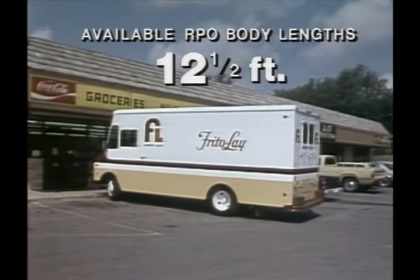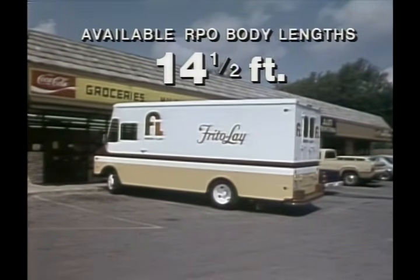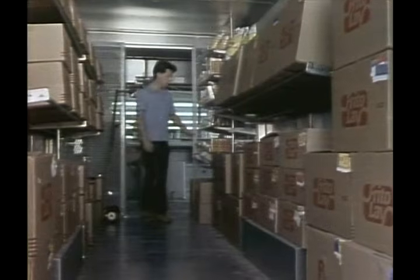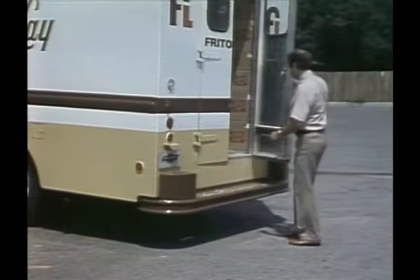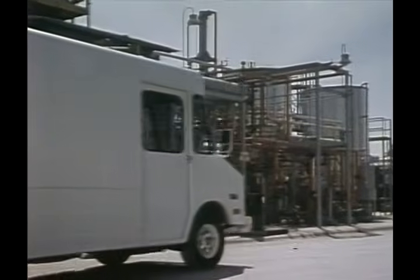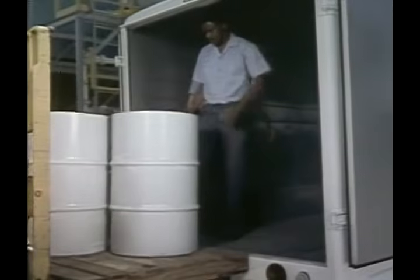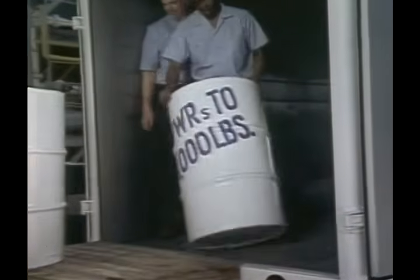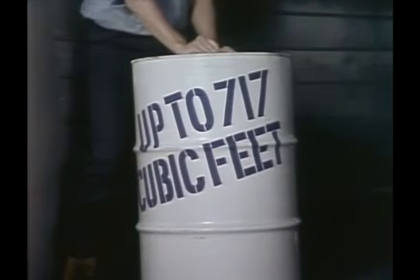For even bigger cargoes and payloads, select Chevy Step Van, a tough, roomy walk-in van available in 10.5, 12.5, or 14.5-foot bodies in a choice of steel or aluminum. Because they offer the convenience of being able to walk from the driver area to the cargo area, step vans are ideally suited for day-in, day-out work of multi-stop delivery. How much can they carry? Well, with the 14.5-foot lightweight aluminum body, step vans' GVW ratings can range up to 14,000 pounds, with up to 717 cubic feet of cargo space.